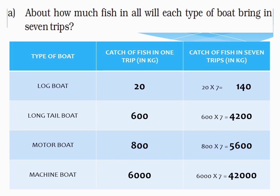So catch of fish in 7 trips. So it is very simple. It is very simple. You have to just multiply the kilograms of one trip with 7. So log boat in one trip brings 20 kilograms of fish. So in 7 trips it would be multiplied by 7. So 20 multiplied by 7 equals 140 kilograms.